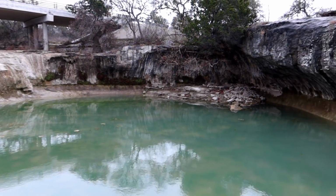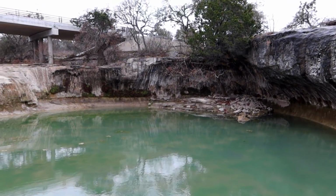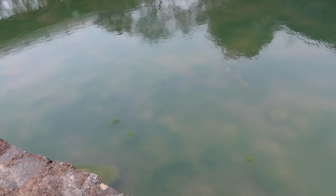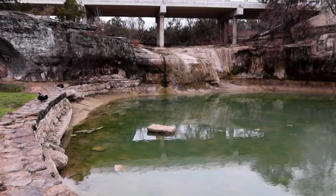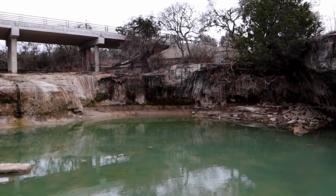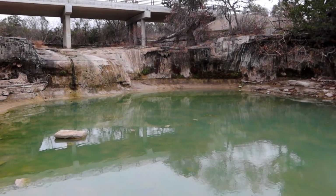Actually, this is kind of a cool place to be in the spring when the water is actually flowing through here. Might be even good in the early summer, but I made the mistake of coming here like in fall or something like that. Just not a lot of water flowing through here right now.